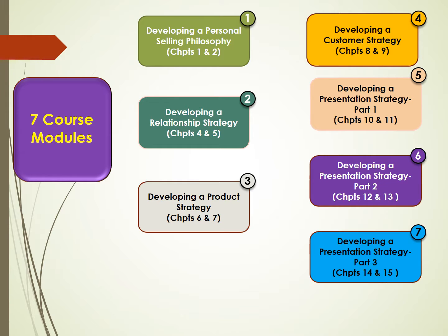Module 2 covers chapters 4 and 5 and deals with developing a relationship strategy. It covers creating value with a relationship strategy and understanding the various communication styles as a key to adaptive selling.